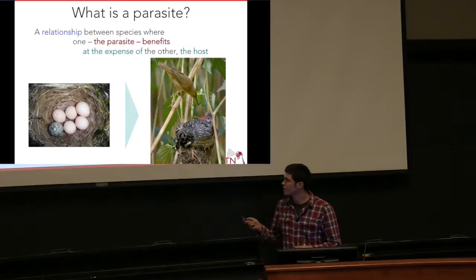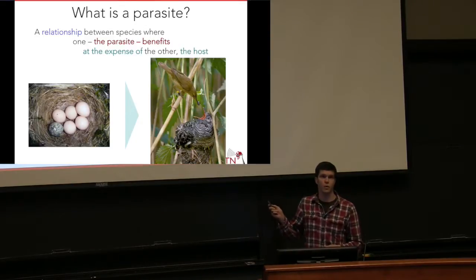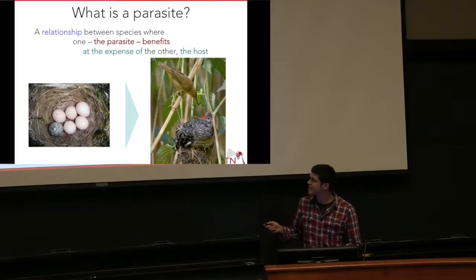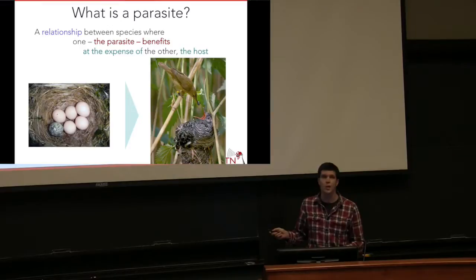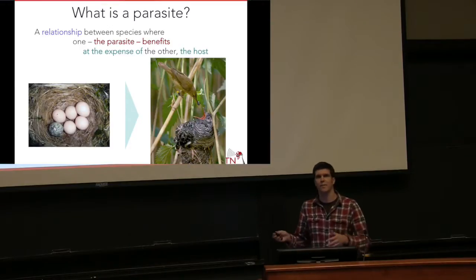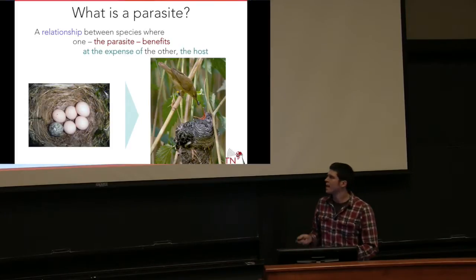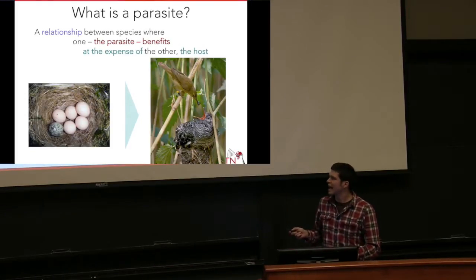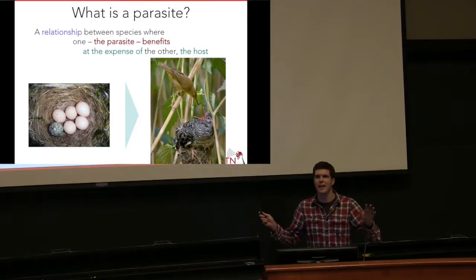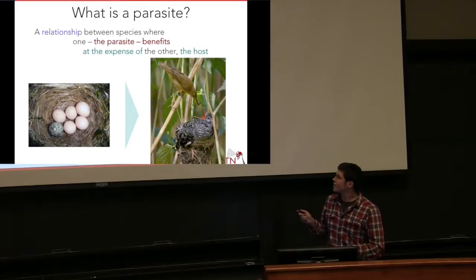For instance, here's a nest. This nest belongs to this guy, the reed warbler. So this warbler laid its eggs, but what's this egg all about? This is not a warbler egg. This is a cuckoo egg. And the cuckoo bird, what it does is it finds some unsuspecting mother's nest and lays an egg in it. And then what ends up happening is that this egg hatches, it kicks all the other kids out of the nest, and it basically just takes advantage of the mother.